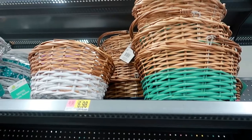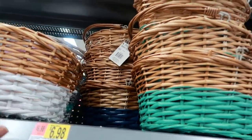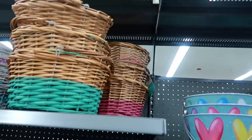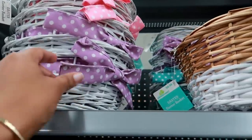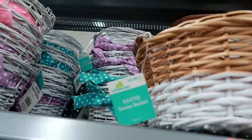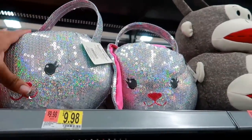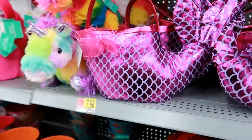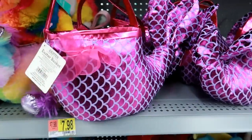That's so cute. Right here they have some two-tone baskets. These are $6.98. I see the white, I see that teal, and I'm on my tippy toes, but I think I see blue back there and pink. And then right next to that they have these with the little bows on them for $6.98. Different colors. Okay, now that is a cute basket. Oh my goodness, that just caught my eye. Kind of small, but it's super cute. They even have one that looks like a mermaid tail for $7.98. Look at that.